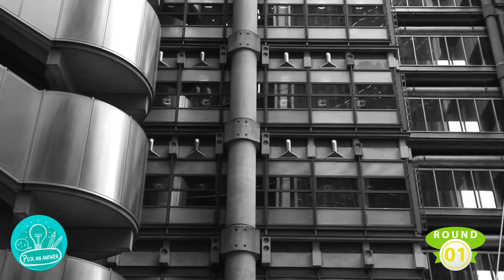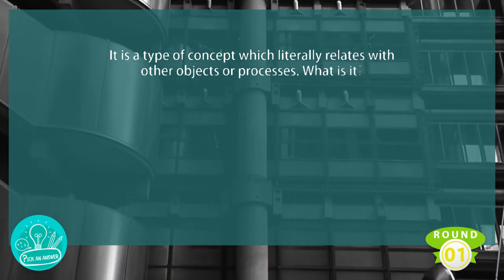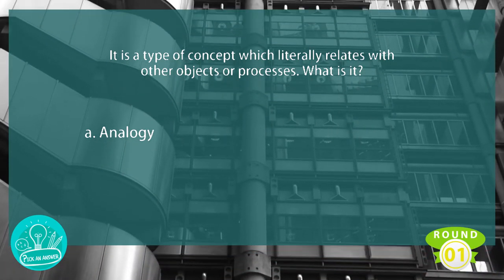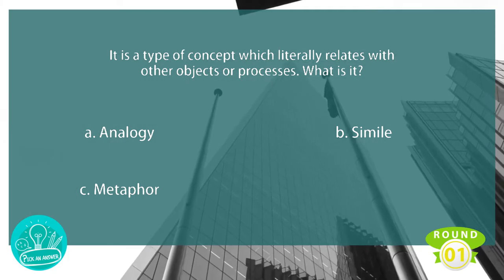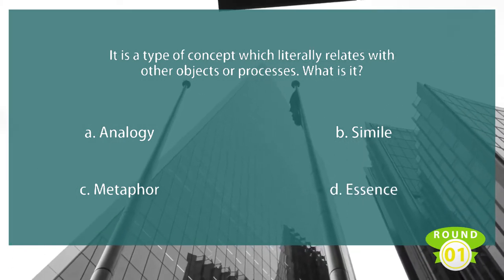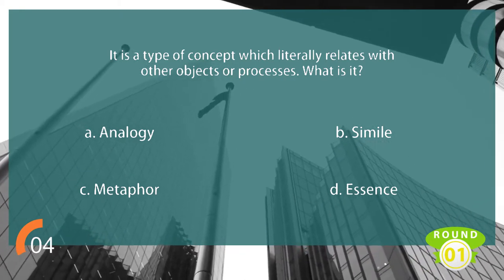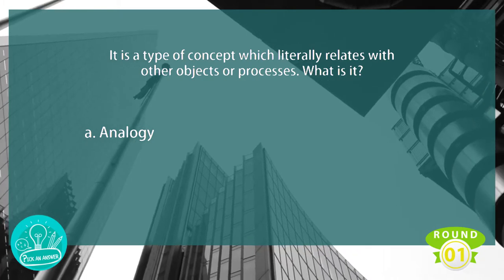Question number 5. It is a type of concept which literally relates with other objects or processes. What is it? Is it A. analogy, B. simile, C. metaphor, or D. essence? Pick an answer. The answer is A. analogy.